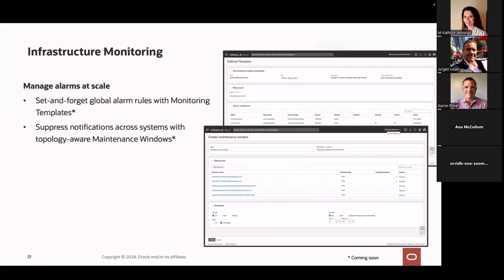Where maintenance windows, this topology-aware maintenance window, where traditionally you've got to go create, if you're going to reboot a node that has WebLogic and database on it, you've got to go put a suppression in on the availability for the host and the database and the WebLogic and the CPU and memory and all these other DB time or whatever all the metrics are, right?